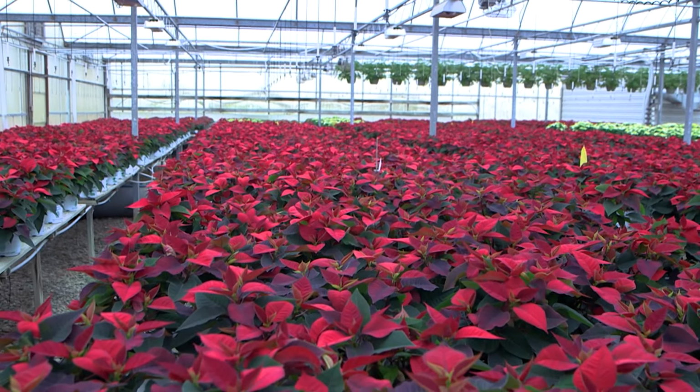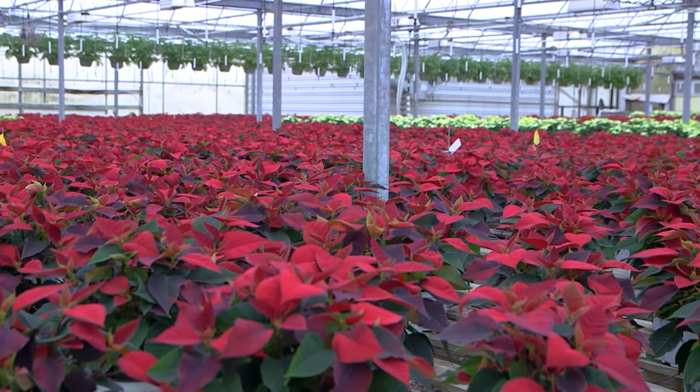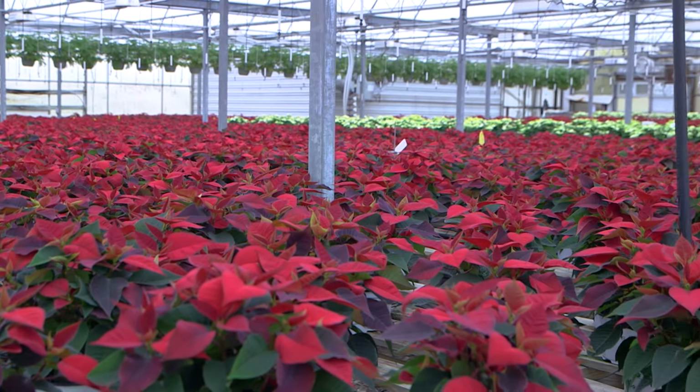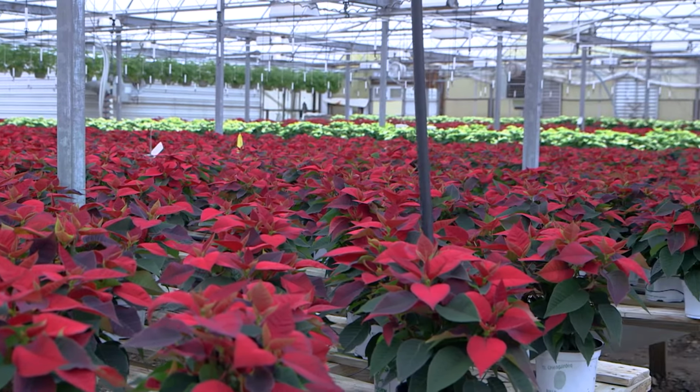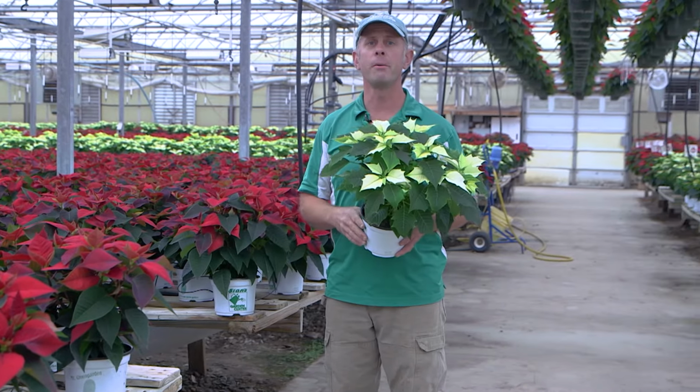They're very even. They're very colorful for the month of November. This is Christmas Cheer Red. This variety here has only been on the market just a couple of years, but it's changed the technology of growing poinsettias here in Erie, Pennsylvania.